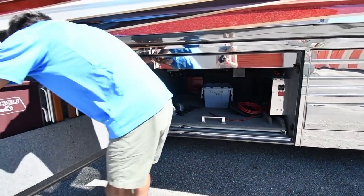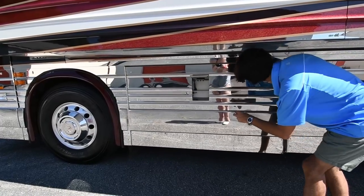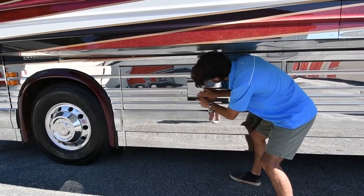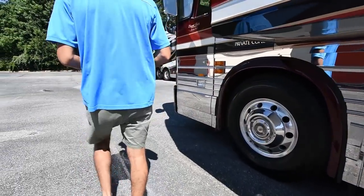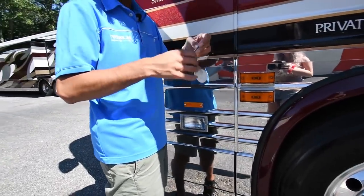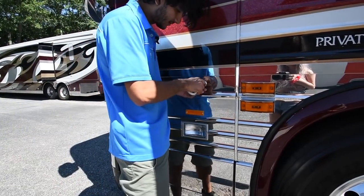All right, we walk out, so move that. Make sure it's all the way closed. This substantial locking mechanism there. All right, right here. Isn't this cool? This is like a Ford key. It's funny seeing that. Anyways.